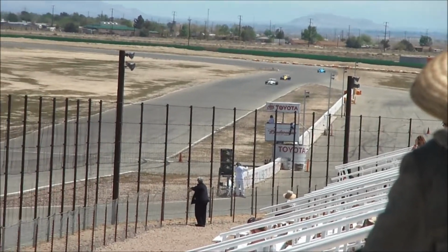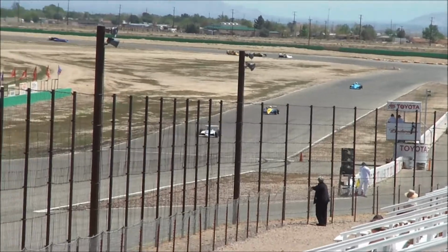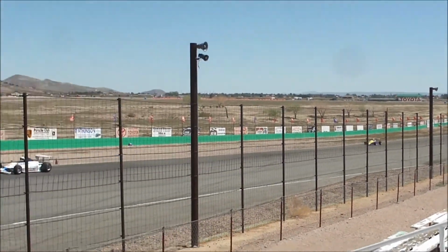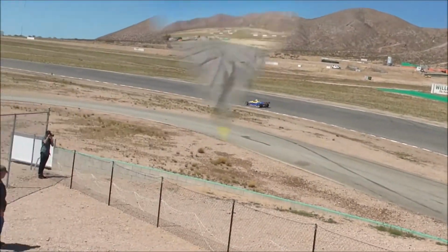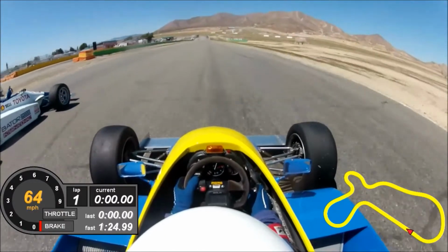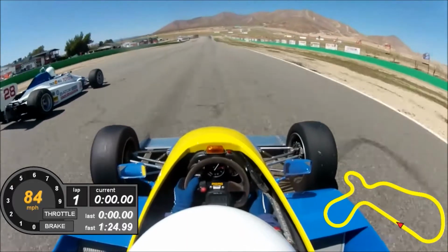I'll cruise along right here and pretty much just finish in this order, and probably about this kind of distance between us. Paul has the same exact car as I do, but for whatever reason, I've just been doing a lot of laps lately. I'll be a little quicker than him, and not expecting to get up close. Of course, that turns out to be wrong.